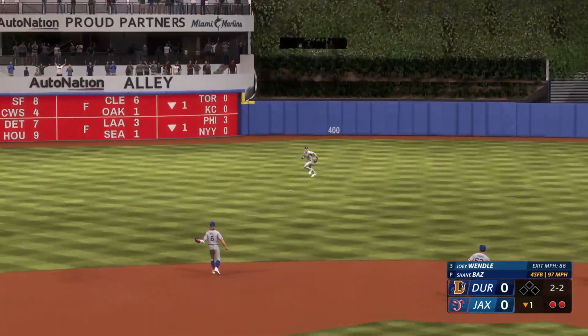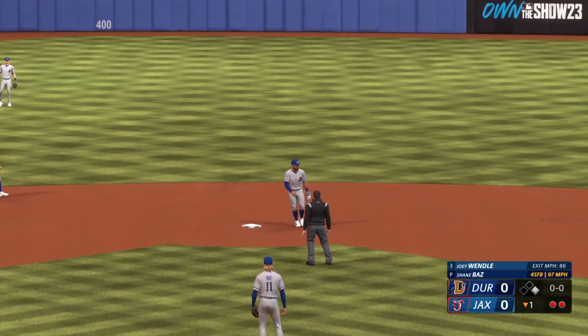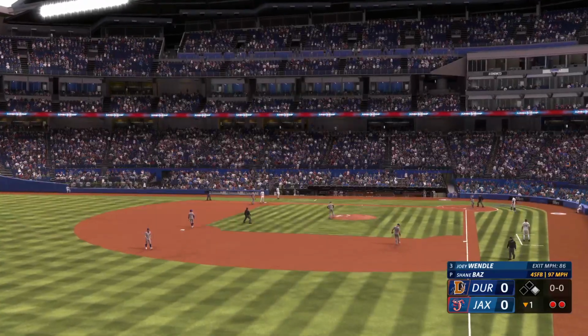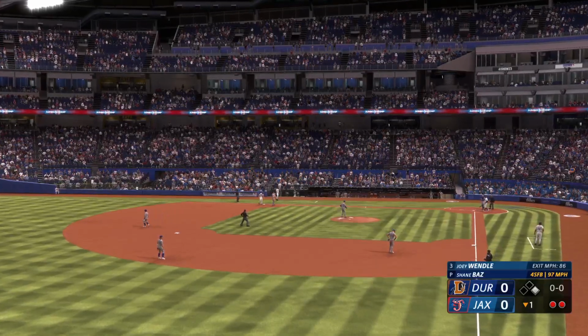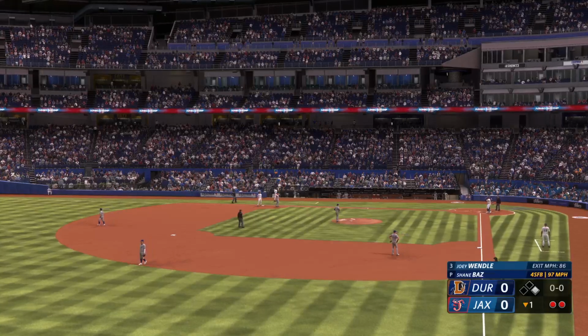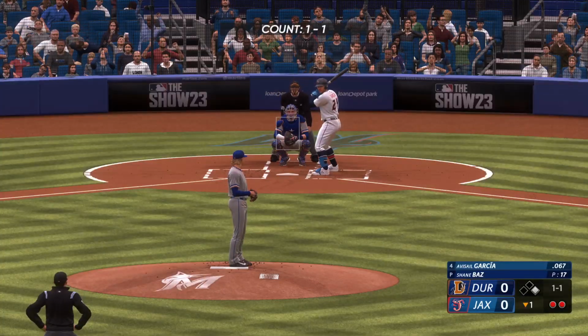Into center and a base hit. You often hear the phrase short to it, long through it, and that's a great example of it right there. Got the barrel in the hitting zone early, squared it up with the well-timed swing, and came away with a beautiful line drive into center field.